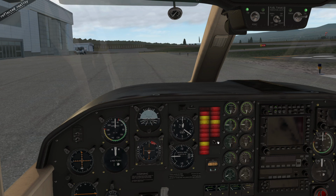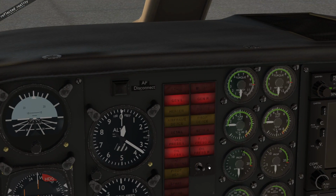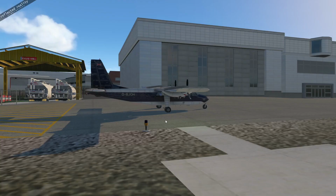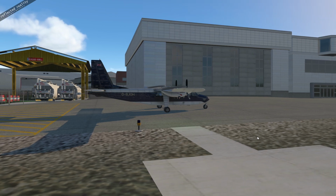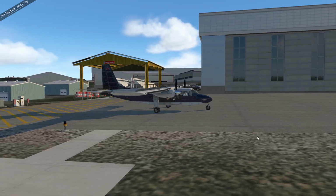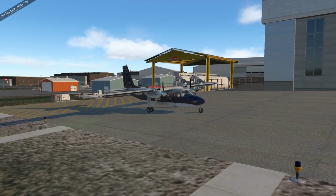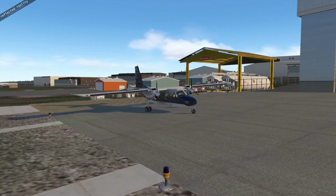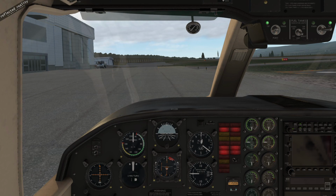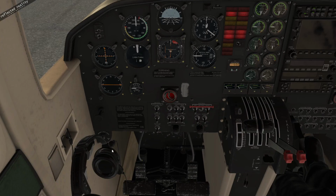We need to check the lights and indicators here. So we've got generators, fuel pressure and oil pressure. That's what we'd expect. Most importantly, we've got the doors closed, because one of the really great things about the Islander in real life, although maybe the pilots don't think so day in, day out, is the fact that you're a single pilot operation in the majority of cases. Things like closing the doors and briefing the passengers, that's something the pilots have got to do by themselves as well.